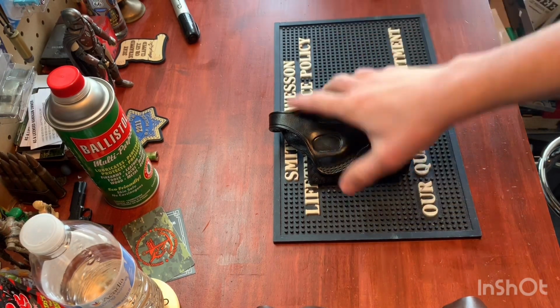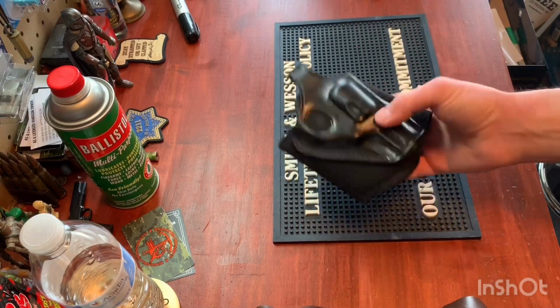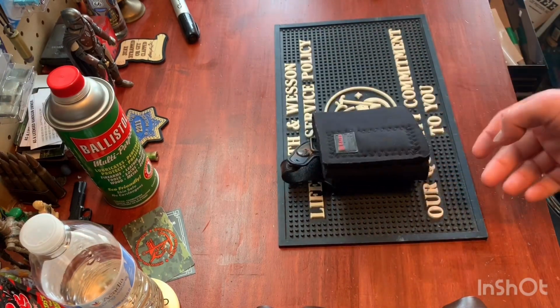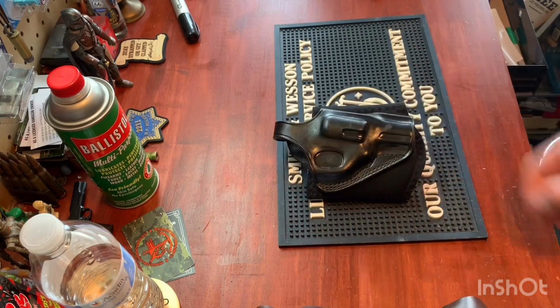Ankle carry is, again, basically an outside the waistband holster attached to, usually with the good ones, neoprene. The Galco ankle gloves are a really good option for ankle carry. There's a lot of different holsters out there that are kind of weird that I don't like, but there are several good ones that I do recommend. Again, I'll do a second video if people want it.